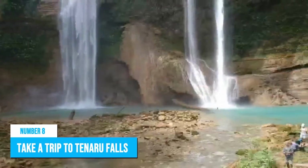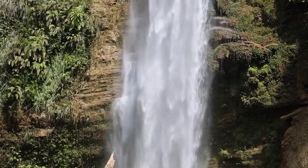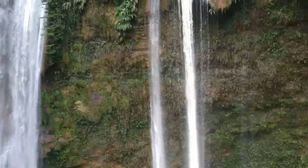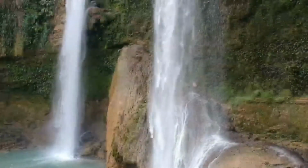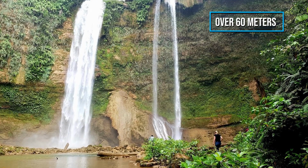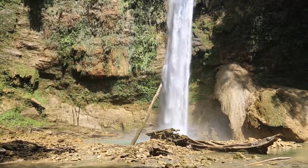Number 8. Take a trip to Tanaru Falls. Once you've had your fill of the capital city, you may want to head out to explore the nearby Tanaru Falls. The waterfall is well renowned as it is the highest in the country and certainly among the most popular in the South Pacific. The water here falls off a cliff at an incredible height of over 60 meters into the Che River just underneath, and it is indeed a wonderful sight to behold.